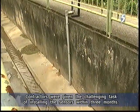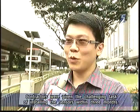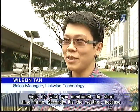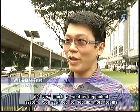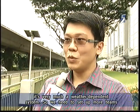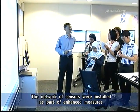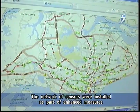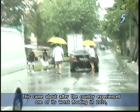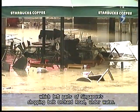Contractors were given the challenging task of installing the sensors within 3 months. First is what you mentioned, the short time frame, and second is the weather, because it is very much a weather-dependent system. So we need to set up more teams to do the installation concurrently. The network of sensors were installed as part of enhanced measures to prevent floods in Singapore. This came about after the country experienced one of its worst flooding in 2010, which left parts of Singapore's shopping belt, Orchard Road, underwater.